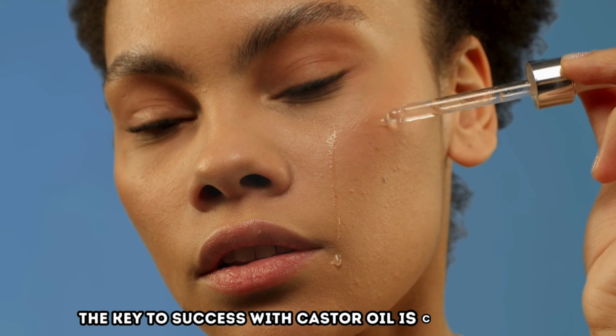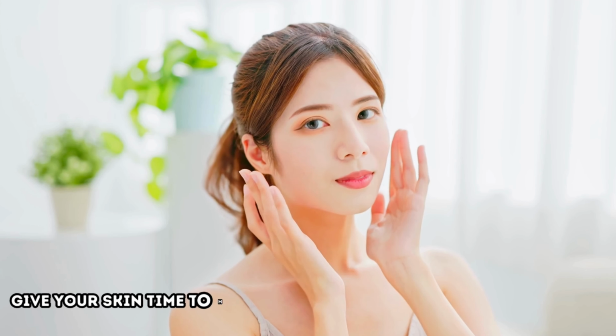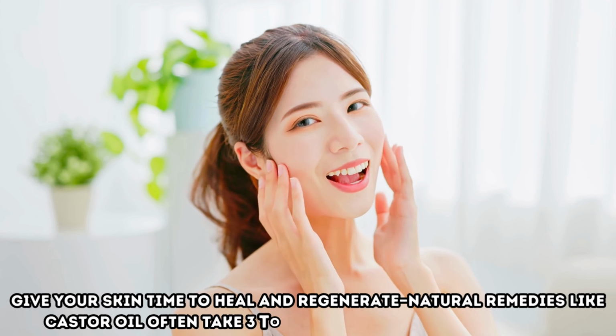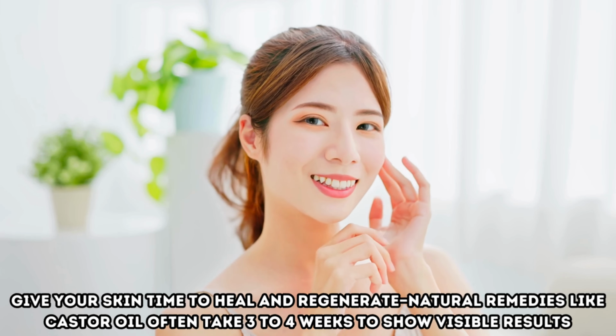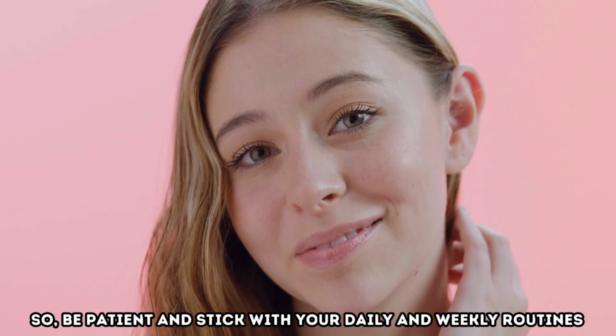The key to success with castor oil is consistency. Give your skin time to heal and regenerate. Natural remedies like castor oil often take 3 to 4 weeks to show visible results. So, be patient and stick with your daily and weekly routines.